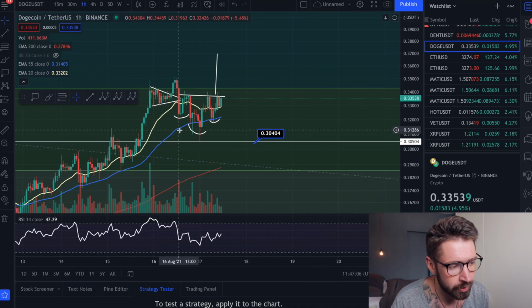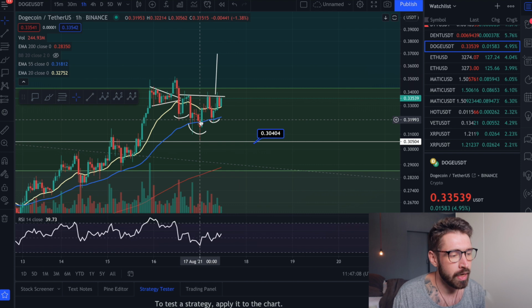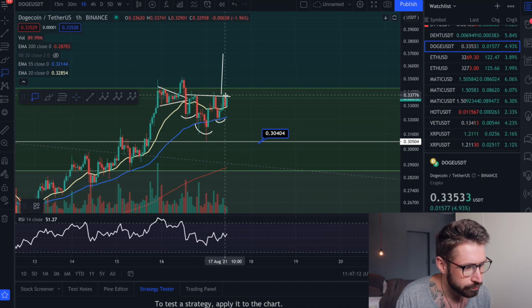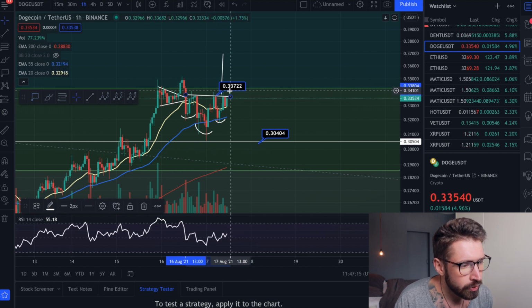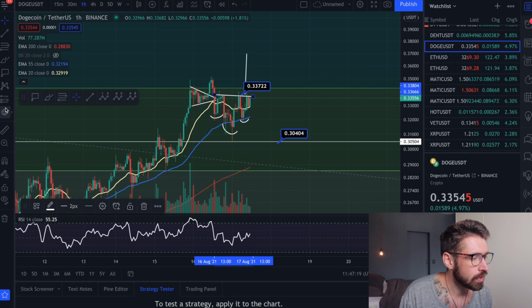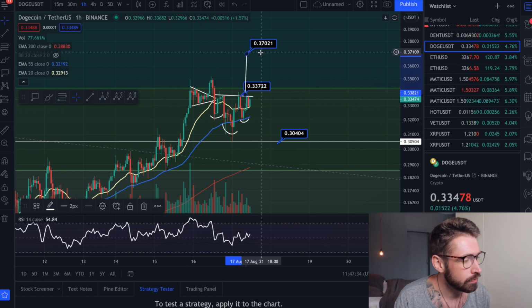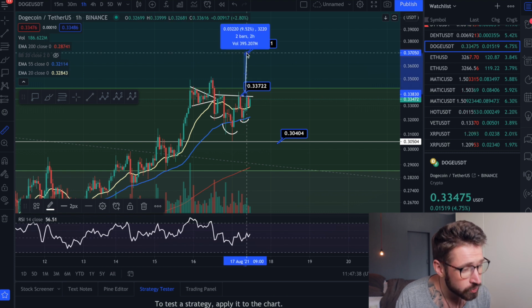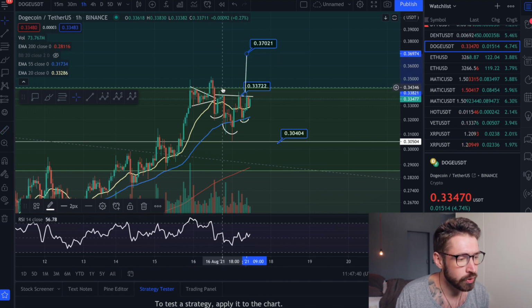This is a reversal pattern, guys. We have our left shoulder, we have our head, we have our right shoulder. So if we come up and we break this neckline here at about 33,722, if you see us break above it and back to as support, your target is 37 cents for Dogecoin, which is an appreciation here of about almost 10%. So that could be a little juicy trade opportunity.